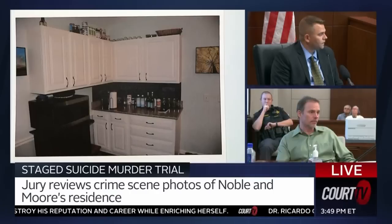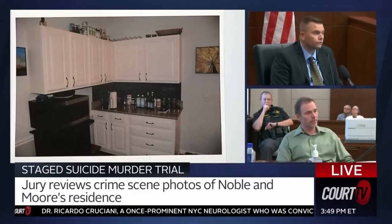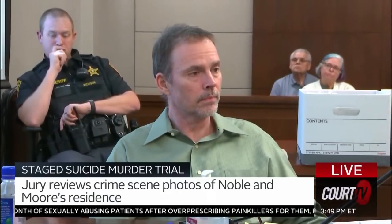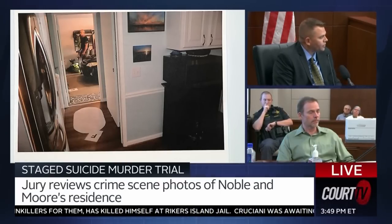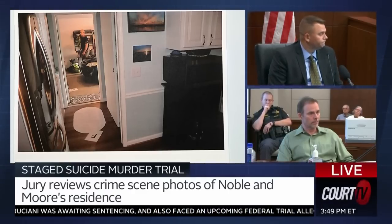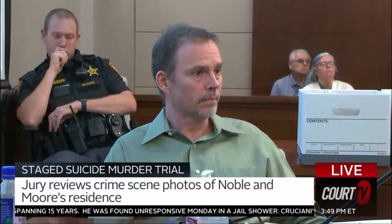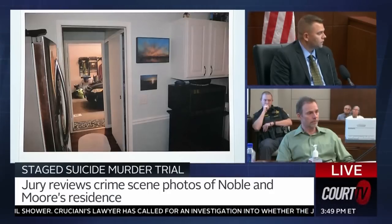State's Exhibit 25. A different photograph of the kitchen area. Looks like more of a facing south. State's Exhibit 26. Photograph facing east through the laundry room into the garage, which is marked G out there. Laundry room marked F. So again, no placards that we noted on an earlier picture? That's correct. State's Exhibit 27. Similar picture to the previous exhibit, is that fair? Similar, yes.